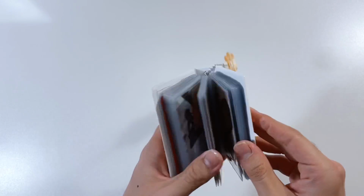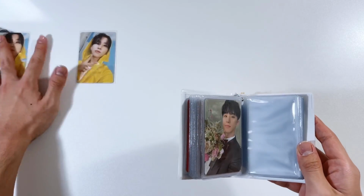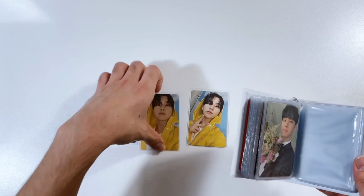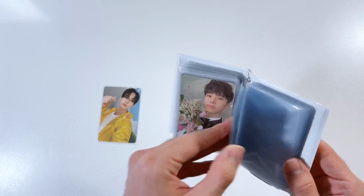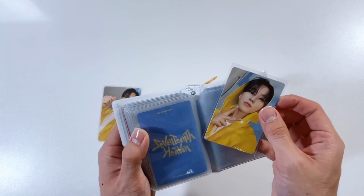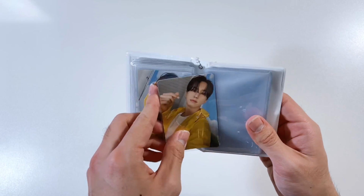Do I know which version is which? Clearly I don't. All I know is it's not the PM version. I'm pretty sure this is the first version, so we're just gonna put it there. And then this is the afternoon version, as I like to call it.